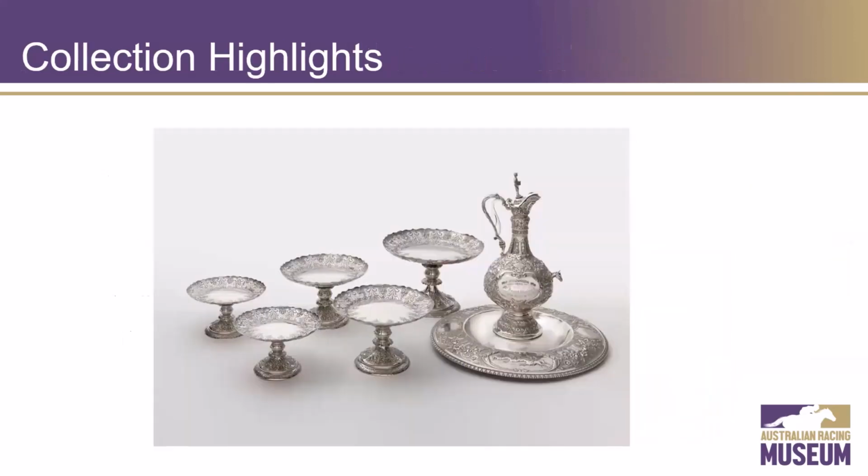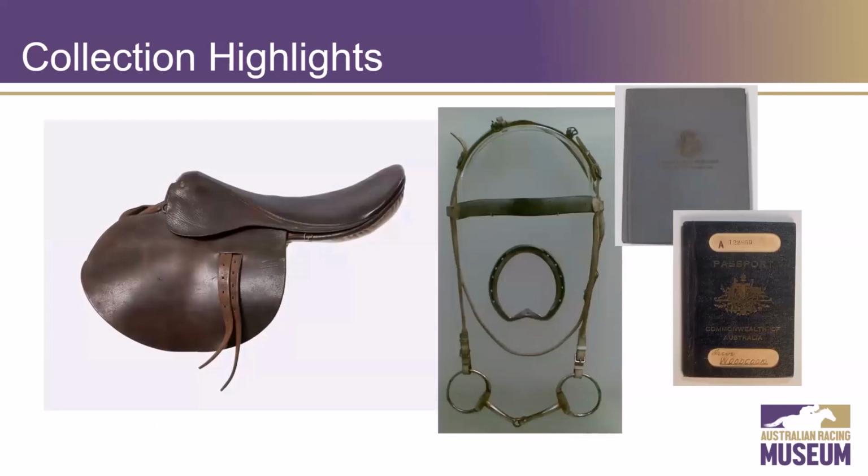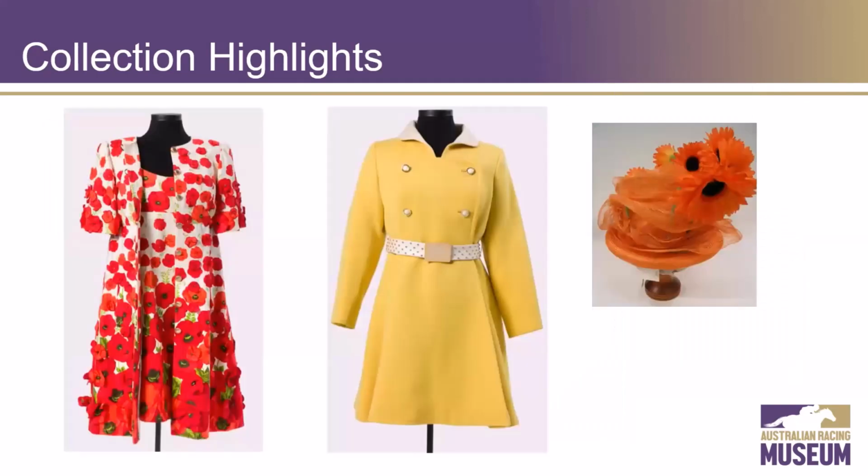Some of the highlights in our collection, we start with Carbine's spectacular 1890 Melbourne Cup trophy, silver tazza presented to Carbine when he won the Cup, Billy Elliott's saddle used on Phar Lap, and the bridle that Phar Lap wore for his last race in Agua Caliente, along with Tommy Woodcock's travel documents from that trip. We've got some fabulous racewear and millinery. So Marcia Hill, Caroline Berkowitz, Lillian Frank are names that you may recognise.